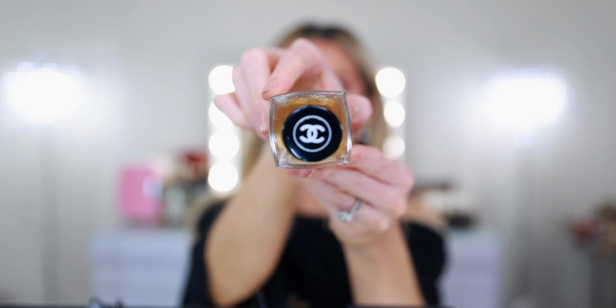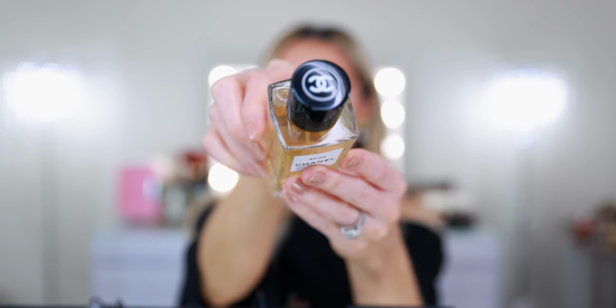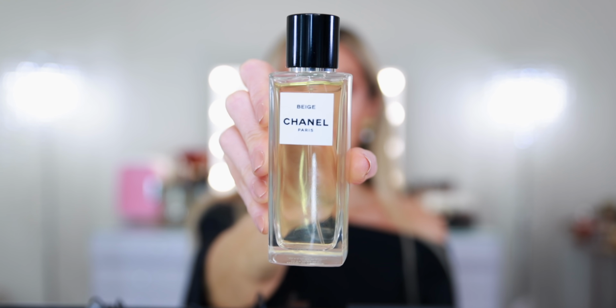It has such a strong feminine energy when I think about the woman who wears Chanel Beige, or if Chanel Beige, the perfume, was a person, she would be a CEO running her own company, driving a beautiful car, always dressed head to toe, looking so chic, just the epitome of class and style. That is what comes to mind whenever I smell Chanel Beige.